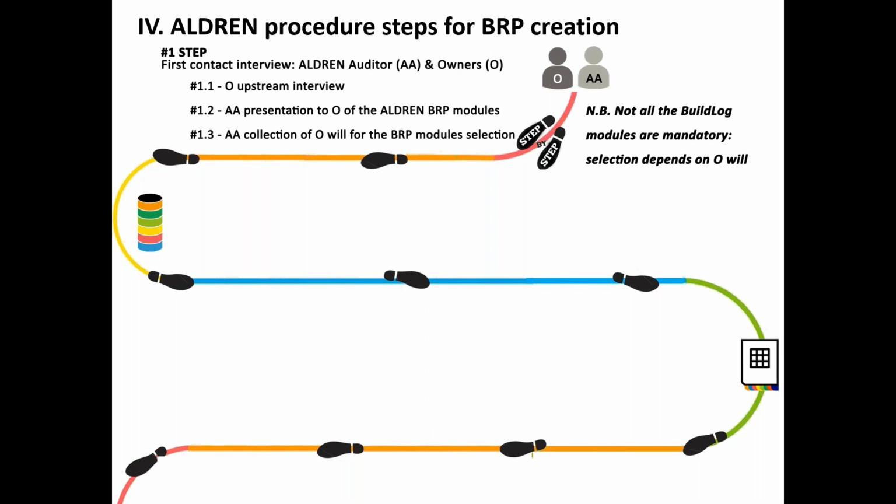Let's now come back on the overall procedure steps for the building renovation passport creation. So the first step is related to the initial contacts with the owner and aims at delimiting the study by choosing the modules to implement. So the main part of this step is to conduct an interview, to present the modules, and to select them. So you can note that not all the BuildLog modules are mandatory.